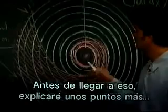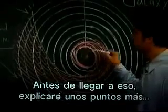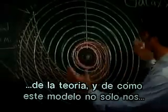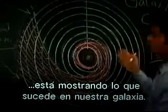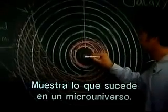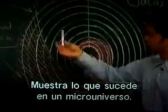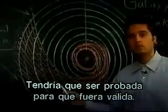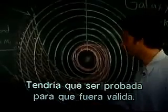But before we go to there, I'm going to explain a few more things about the gravity beyond light speed theory and how this model is not only showing us what's happening in our galaxy, but also is showing what's happening in our microuniverse. In theory, this is just a theory. It's a theory on paper. It would have to be demonstrated and proven to be correct.